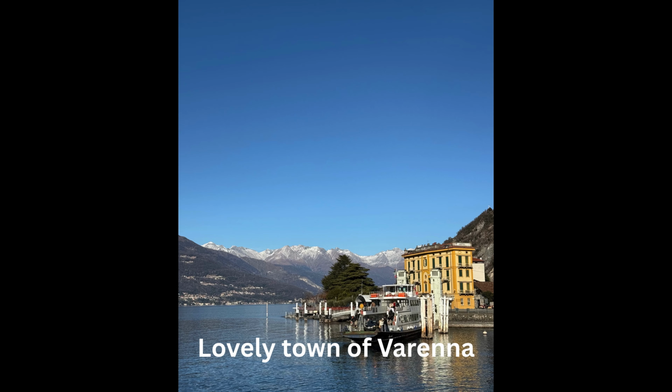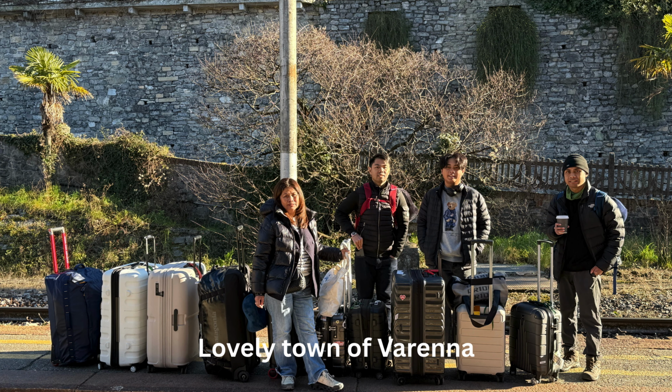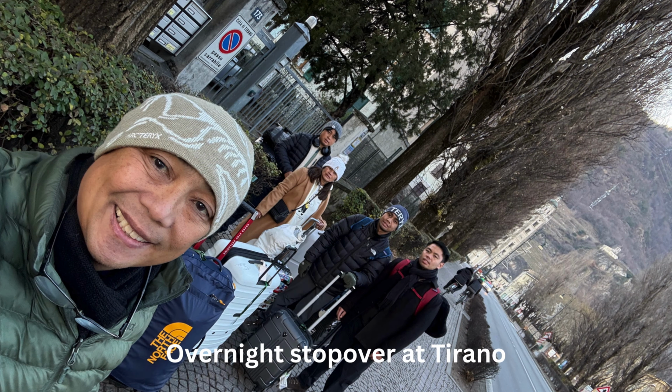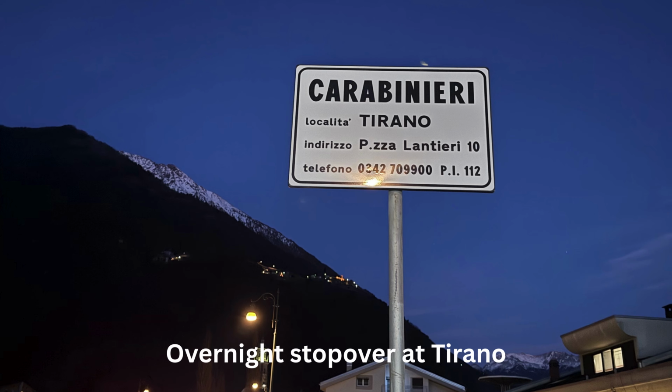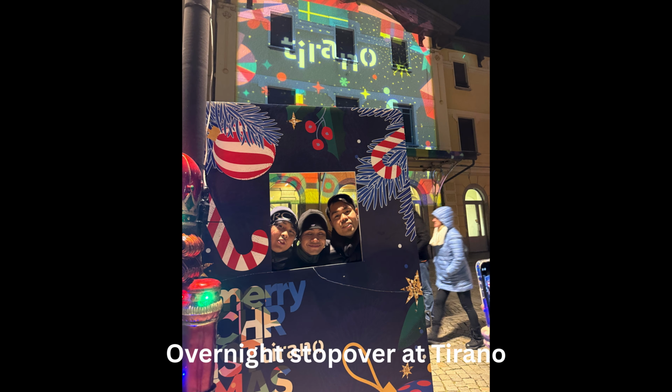We enjoyed Milan and loved the vibes of Lake Como. We would like to be back during summertime. We are winding down our Italian trip in Tirano, the crossroads between Switzerland and Italy. Alla prossima, Italia. Until the next time, Italy.